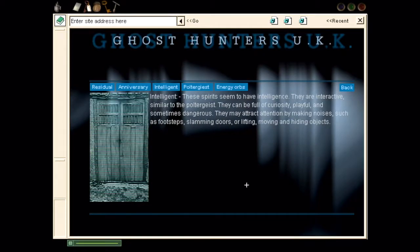Intelligent. These spirits seem to have intelligence. They are interactive, similar to the poltergeist. They can be full of curiosity, playful, and sometimes dangerous. They may attract attention by making noises such as footsteps, slamming doors, or lifting and moving and hiding objects.